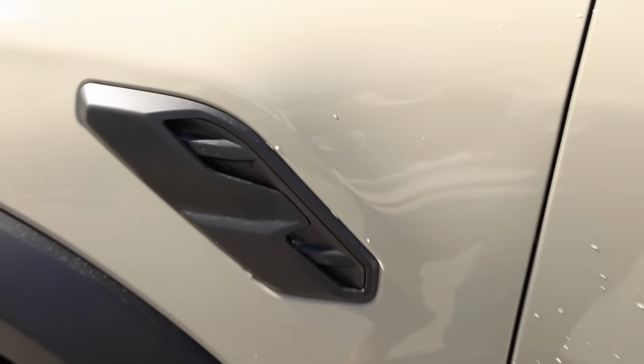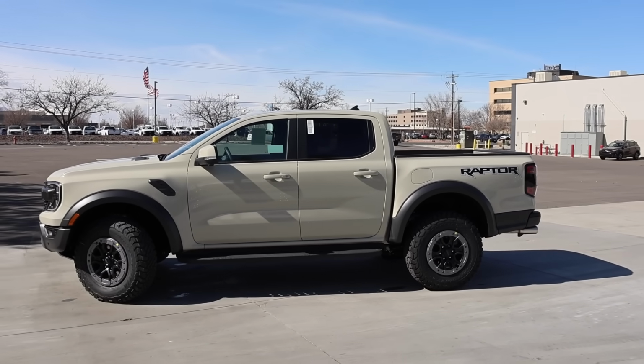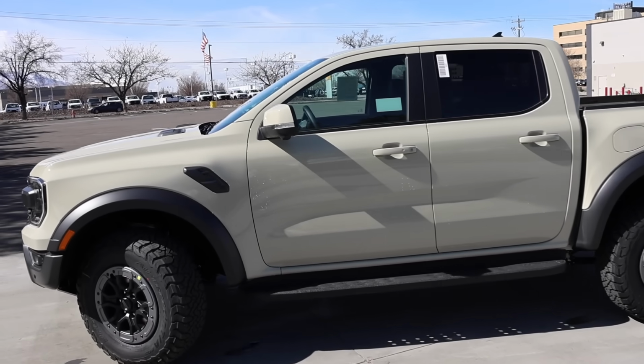Fabric material for the liner. You have this side vent here, and here's a side view of the truck. Now this color does not have any metallic. It's just a flat color, by the way, too. But I like it though. It's something different, right? Mirror caps are painted.